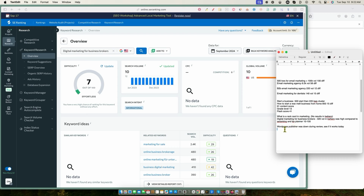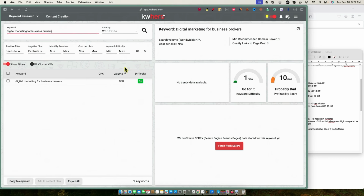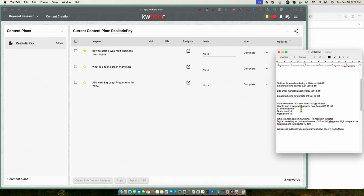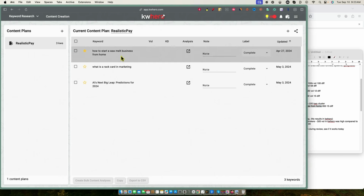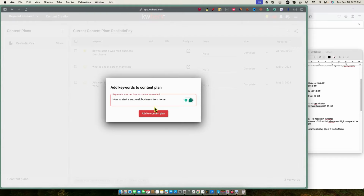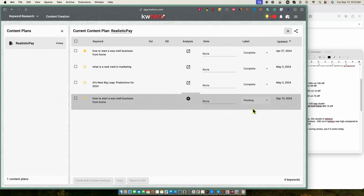We did cover the WordPress publisher is now working, but I am going to go back and we're going to look at one other thing, because we're going to go into content creation. And I do want to go and rewrite this article right here, in particular how to start a wax melt business from home, because I want to see. You can see that we did write that before, but what I want to do is add this here again, and then we're going to run the analysis, and then I'll come back in just a moment.